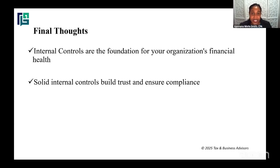Okay. And just a couple of final thoughts to wrap things up. Internal controls are really the foundation of your organization's financial health. So it's really important to consider where you are from an internal control perspective and consider the gaps that exist and work toward removing those gaps, removing any barriers that you have in place to having a sound internal control system. Again, whether you're starting out or you've been operating for years, every nonprofit, especially those that get grant funding, really needs a solid internal control system to build trust and ensure compliance for the organization.